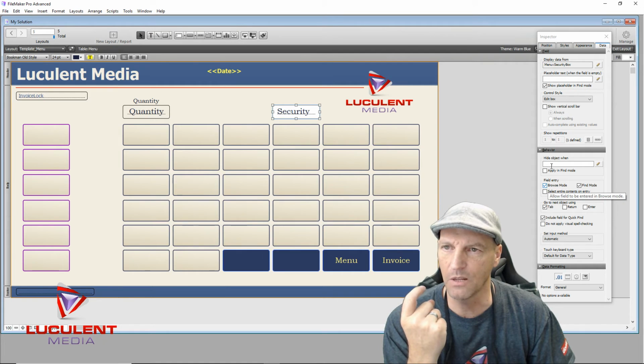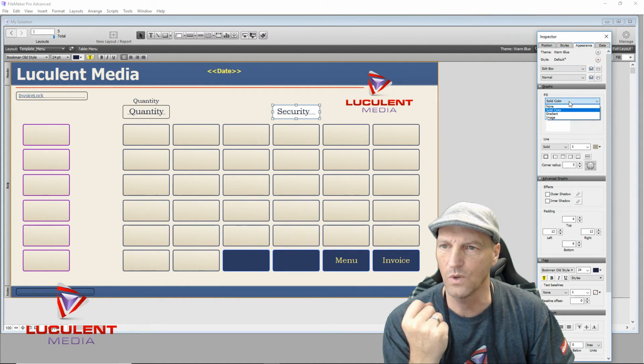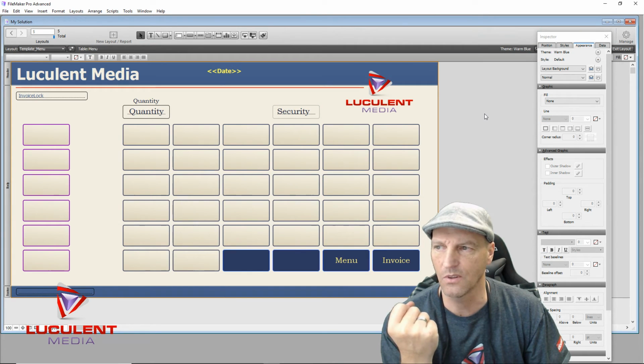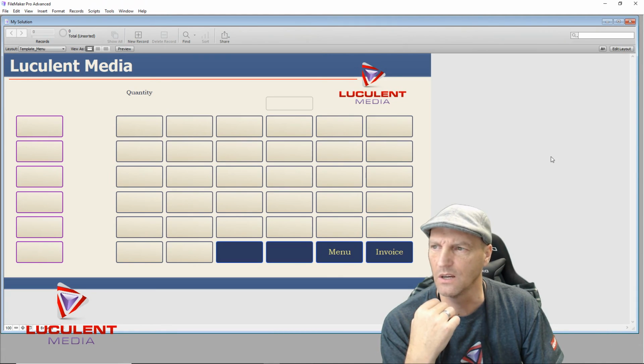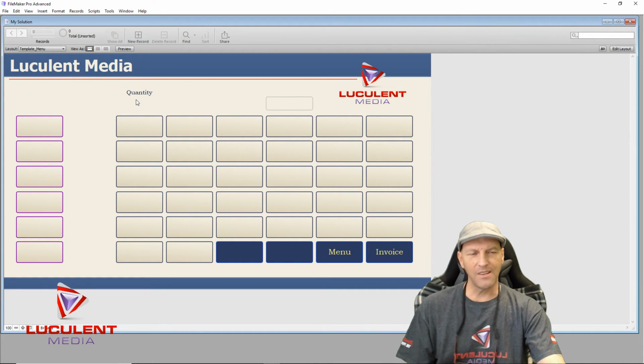It is going to be available in browse mode, but now we need to go to our appearance quick, and we don't want it to have any color. Other than, if we want to, we can always have the line around it. The line may be effective. I don't know. Let's find out what it would look like with the line around it. So there's the line. Should we add the line around the quantity box? You know, that might just make sense. That might actually make it look better if we did that.